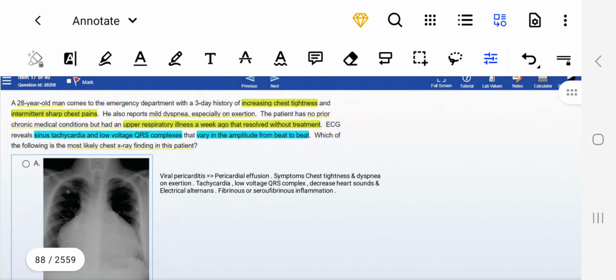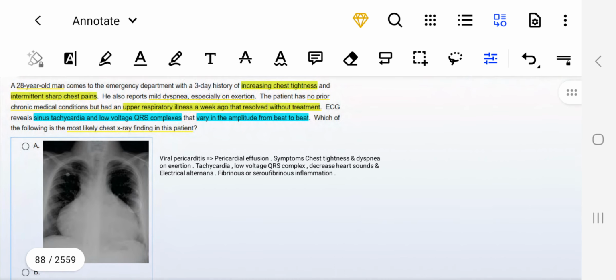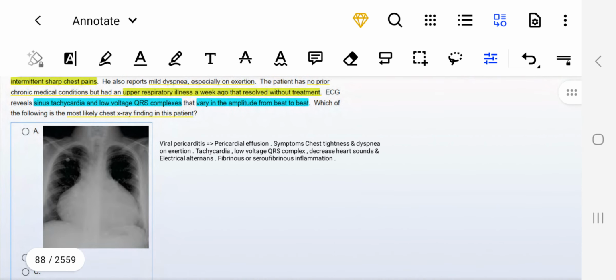A 28-year-old man comes to the emergency department with a 3-day history of increasing chest tightness and intermittent sharp chest pain. He also reports mild dyspnea, especially on exertion. The patient has no prior chronic medical conditions, but had an upper respiratory illness a week ago that resolved without treatment. ECG reveals sinus tachycardia and low voltage QRS complexes that vary in amplitude from beat to beat. Which of the following is the most likely chest X-ray finding in this patient?